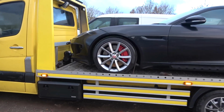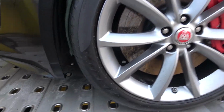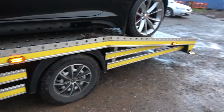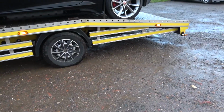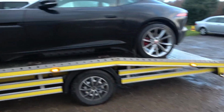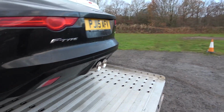Okay, so I've just gone through a quick look over the car. It all seems to be in pretty good condition. We've got some nice Pirelli P Zero tyres. Just taking the suspension on the trailer down now so we can extend it, lower it down, and get the car off. It's finished in Santorini black. You can see it's been delivered down. It definitely needs a good clean, but it all seems to be in really, really nice condition.